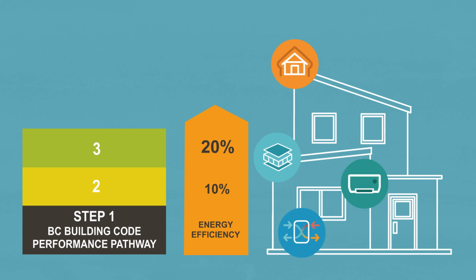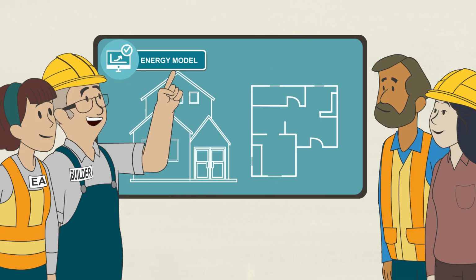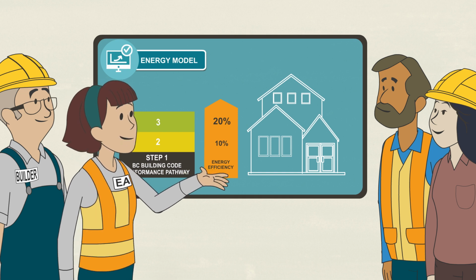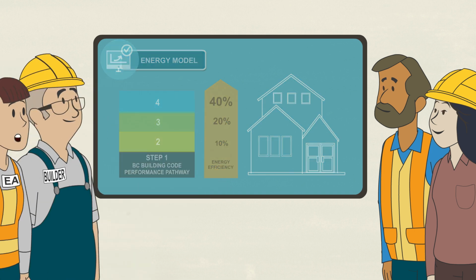To achieve these steps, building, design, and trades professionals can often rely on conventional building techniques with careful air sealing practices. They should collaborate with their energy advisor at the design phase to select the most cost-effective way to meet the requirements. For Part 9 buildings, Step 4 marks the beginning of the upper steps.